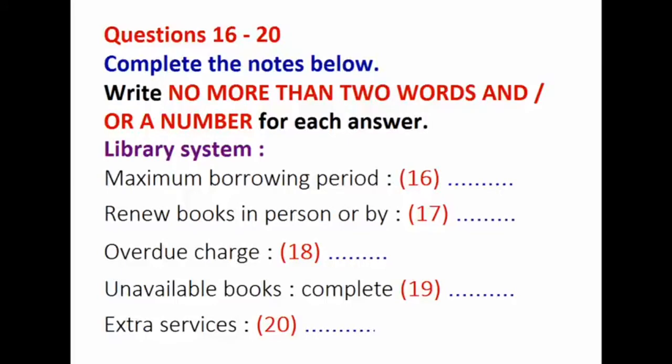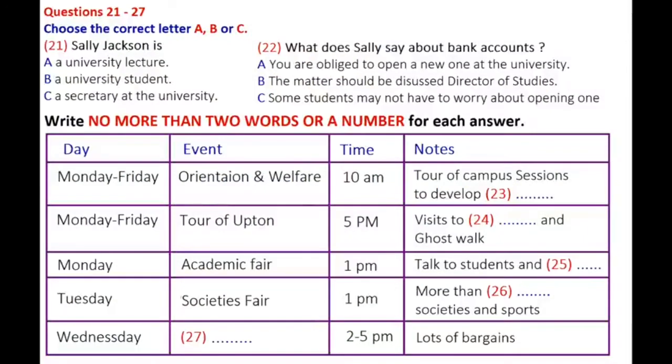That is the end of part 2. You now have half a minute to check your answers. Now turn to part 3. Part 3. You'll hear someone talking to a group of university students. You now have 30 seconds to read questions 21 to 27.